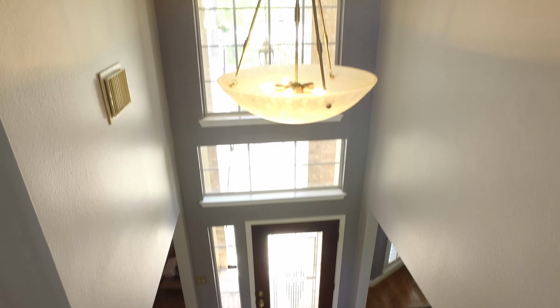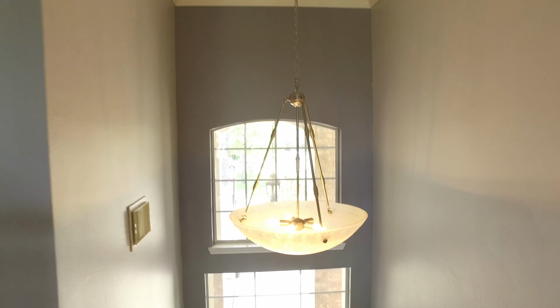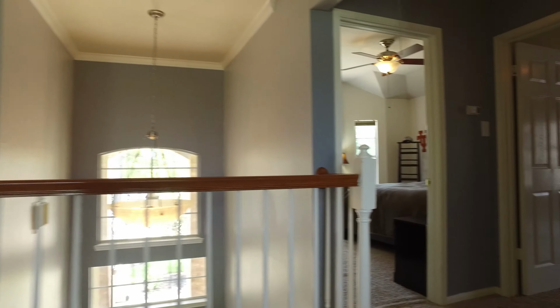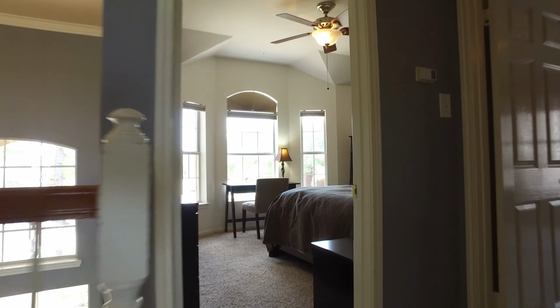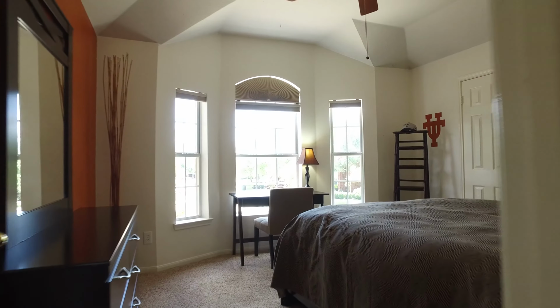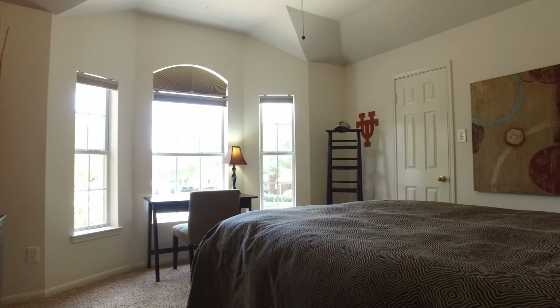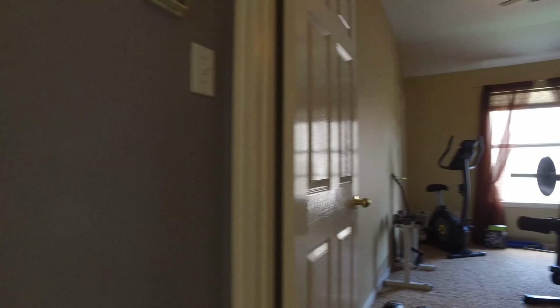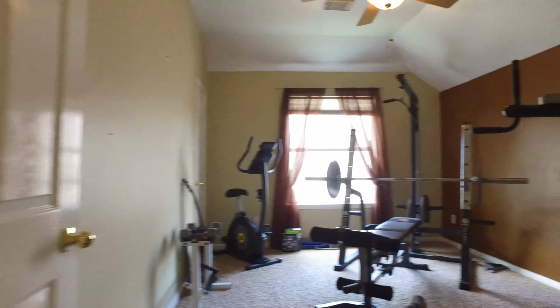Onto the second level of this home, you'll notice the views are absolutely impressive. The tall ceilings in this home only add to the charm. The second level boasts the secondary bedrooms with plush carpeting and amazing detail around every corner. Large and open windows and ceiling fans.